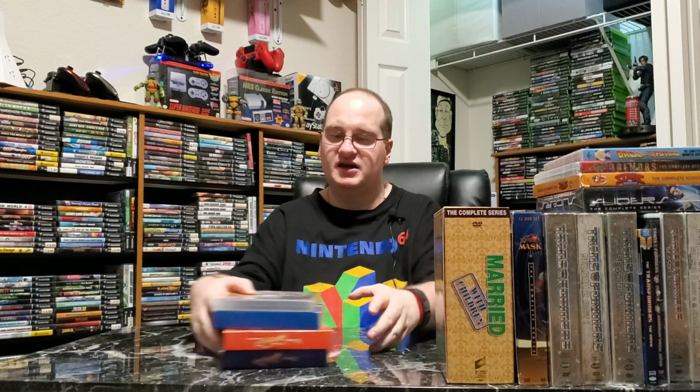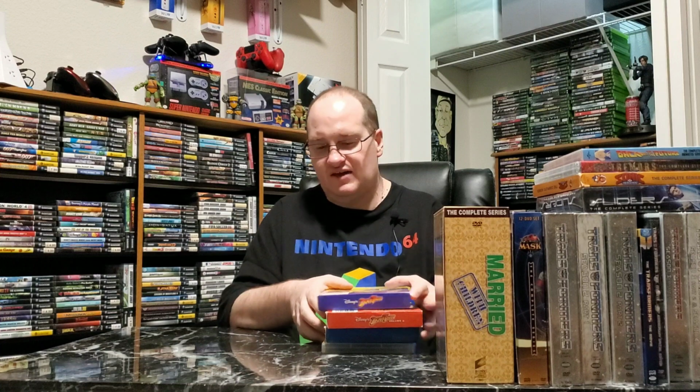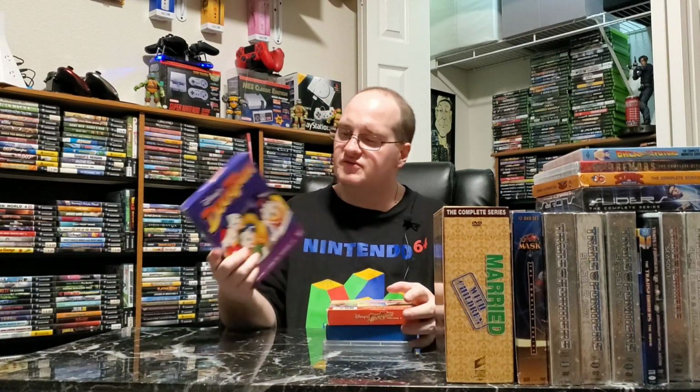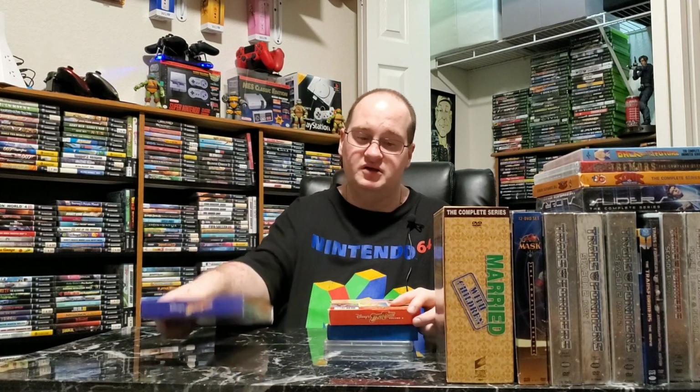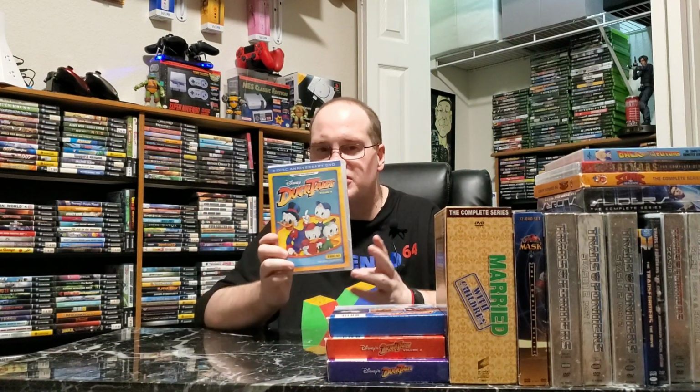Then the last thing I got here, this is the DuckTales set. And the strange thing about this is I've had the first 3 of these forever. Volume 1, Volume 2, and Volume 3. And I was always pissed off because I could never find Volume 4. Come to find out, it was 2017, I think. They released Volume 4 in their Disney Movie Club.